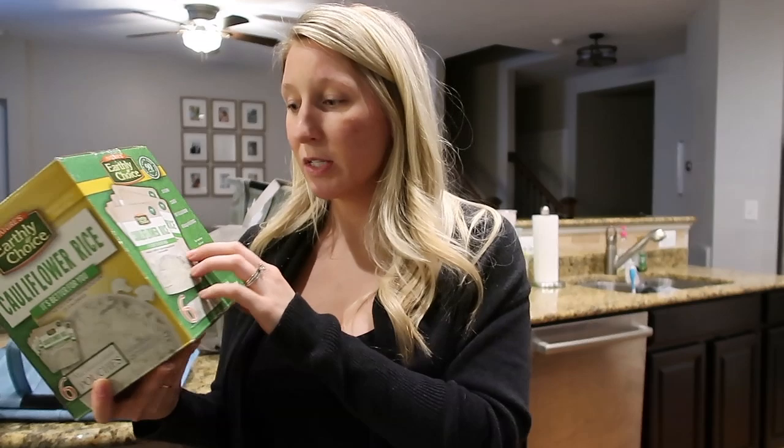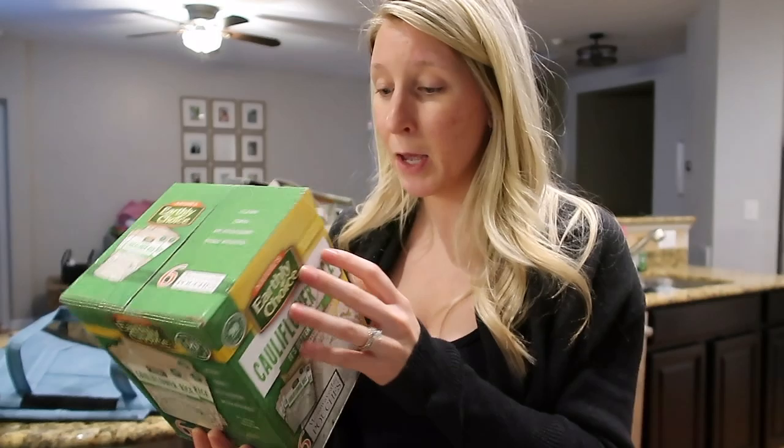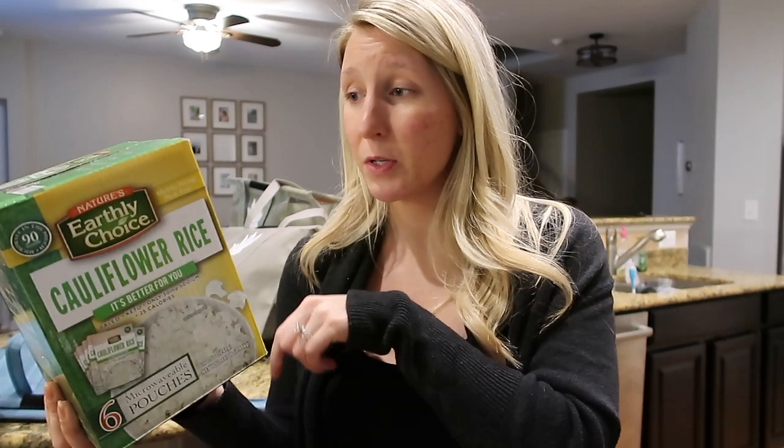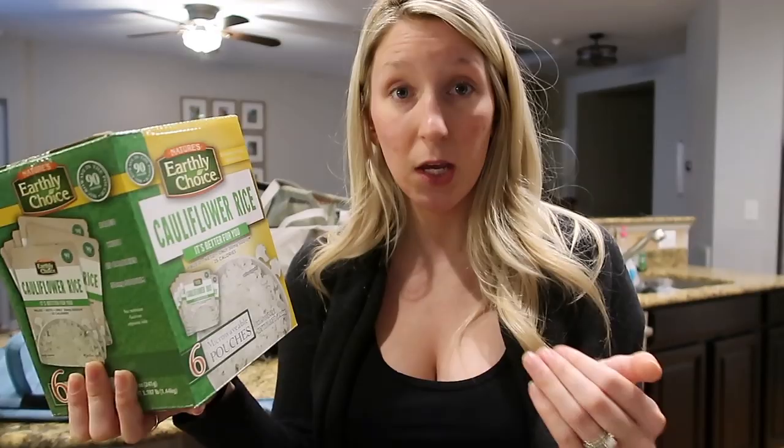And I've never gotten this before, but I was really intrigued. So this is cauliflower rice, and there's six microwavable pouches. It says paleo and keto friendly, even though that doesn't really pertain to me, but it's 25 calories per half cup and only 5 grams of carbs. So I think on low carb days, or just trying to lose weight postpartum or lose weight in general, this is a really good alternative, and you're still gonna feel really full eating it. So I'm excited to try these.